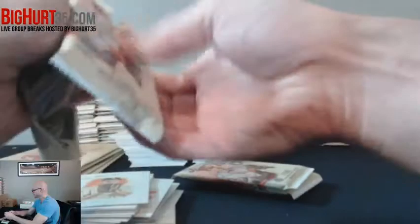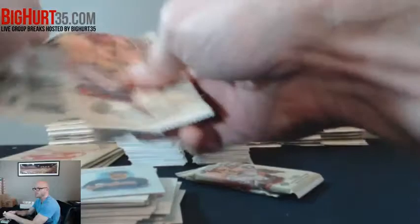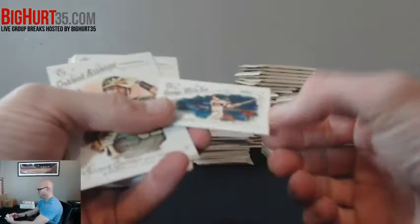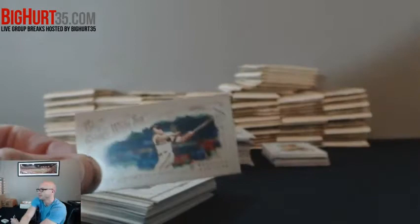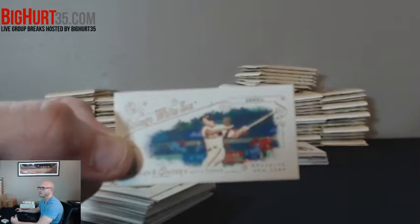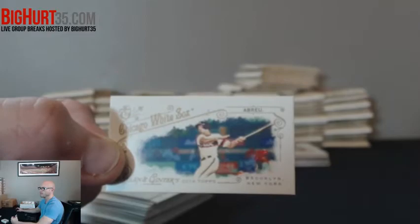The little minis slow you down, makes it feel like it's more. Yeah, back to the mothership to try to get it. All right, here we go. Good luck. There's an Abreu mini rookie. It's a good start to sign. Try to get this in focus. Where are we at? This is probably as good as you can get.